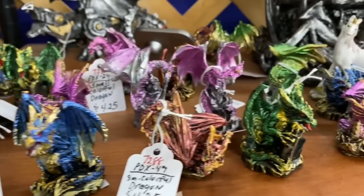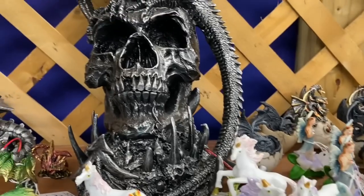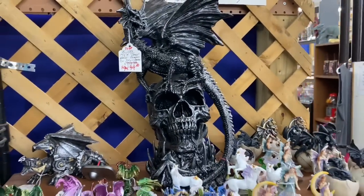Got all these fantasy dragons. Wait until you see this big skull that's right behind them. Check this out. It's got this big dragon on top of it. That is awesome.